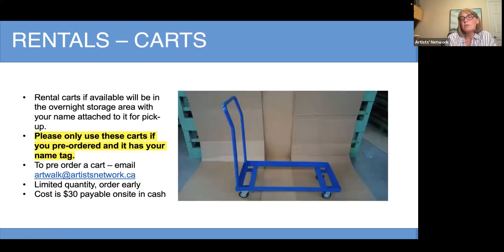This is the cart. So the cart looks like this. So it's not huge, but it does have a base. It will have a base in it. So it fits 2. If you're used to those square weights that are on the corners, it fits 2 of those in the bottom. I don't know exactly how big those weights are, but then you would just stack your stuff on this grid. We're going to put name tags on them. So all I can say is please use the carts if you've pre-ordered them, if you've rented one.